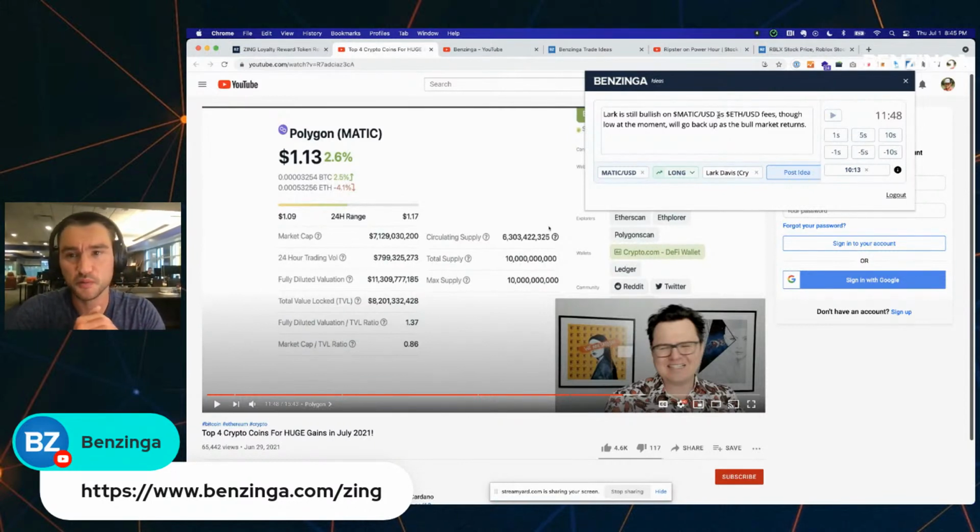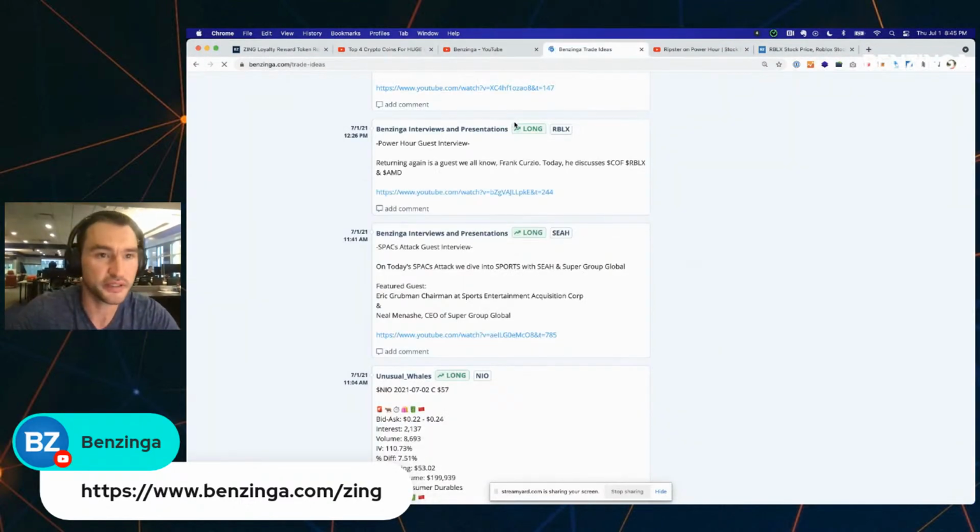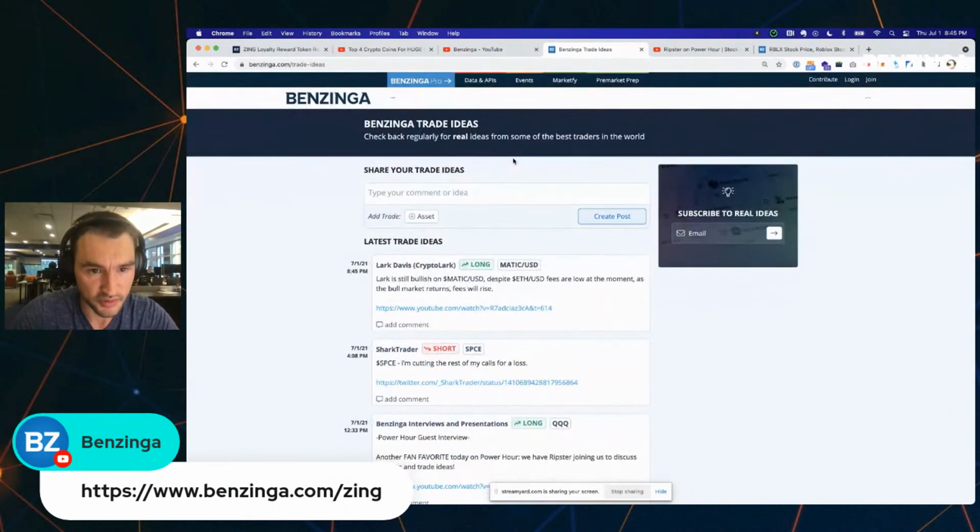But basically what he said is he's bullish on Matic because, despite ETH USD fees being low at the moment, as the bull market returns, fees will rise. So basically, that's his update. And so we're going to post that idea. Trade idea posted successfully. So now if I go over here to the trade ideas, scroll up to the top right there.